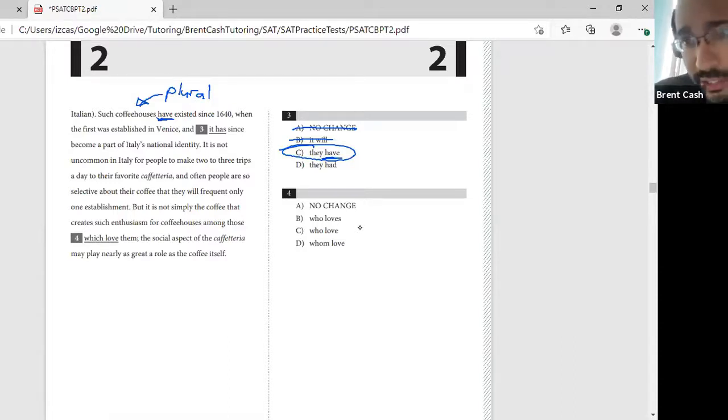There is a temptation for some students to then try and skip all the way down to number 4. Don't do that. Make sure you read this because there are questions later that are going to test on content. It is not uncommon in Italy for people to make 2 to 3 trips a day to their favorite cafeteria. And often people are so selective about their coffee that they will frequent only one establishment. But it is not simply the coffee that creates such enthusiasm for coffee houses among those blank them. So again, another pronoun reference.